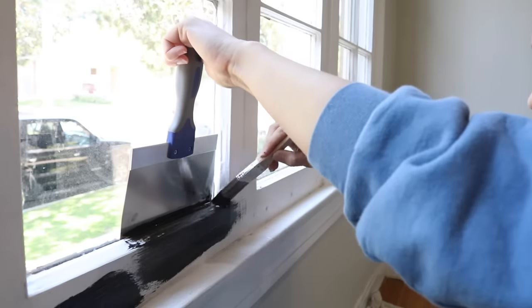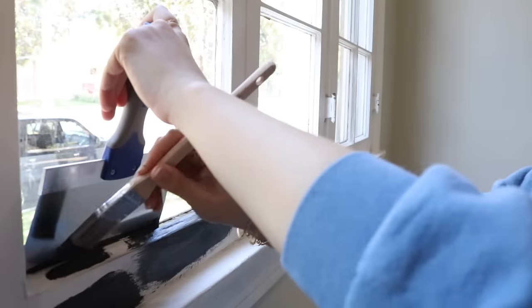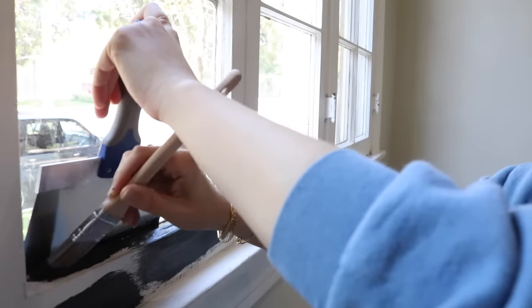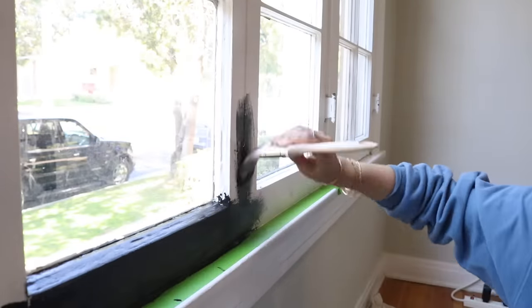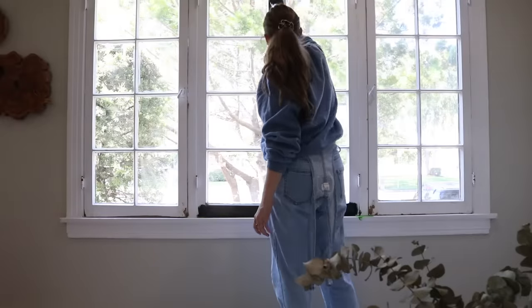I mean, there were a lot of panes in the glass to go around, and I actually did do 2 coats of the black paint. I didn't prime it because the windows were already white, so I figured I could get away with it, but I did do 2 coats of black paint.